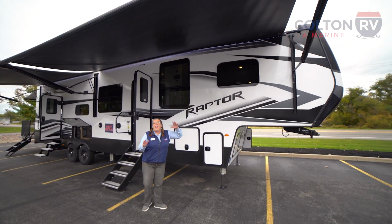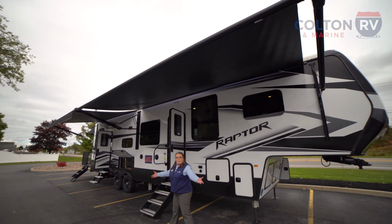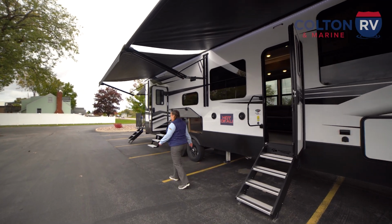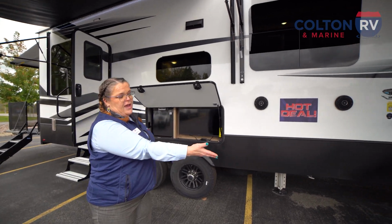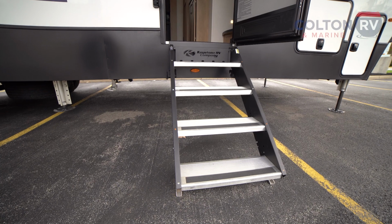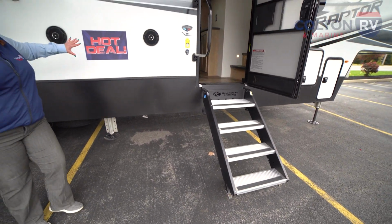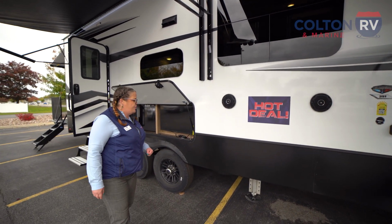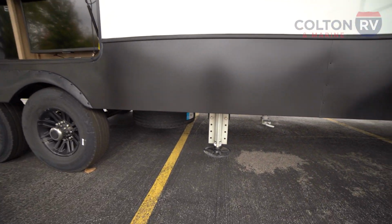Now if you look here, we do have these ginormous awnings that go all the way across. I could walk underneath the awning and not touch any rain throughout the front of this camper. You have plenty of space for your patio. Notice we have solid steps for entry into the camper. They fold right in, super easy to use. We have this awesome JBL stereo system, has outdoor speakers as well as indoor. It does have auto leveling on this camper as well.